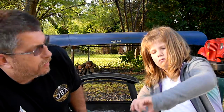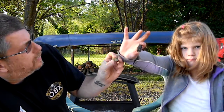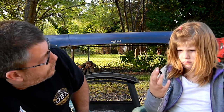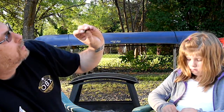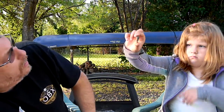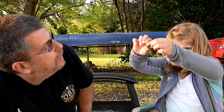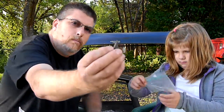Some gray chert. That's pretty cool looking. Another knife tool. What color is that one? Gray. Like a jacket. Black, gray. That one's kind of cool because they reworked the top edge when it broke off. That's kind of cool. Little point. I like it. It's got a nice edge on it too. Got a nice point. Got a little point on it there.